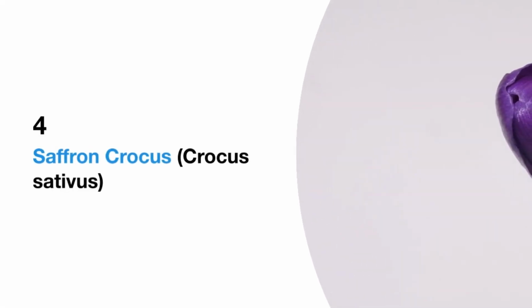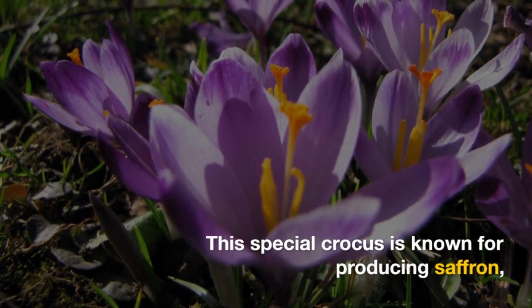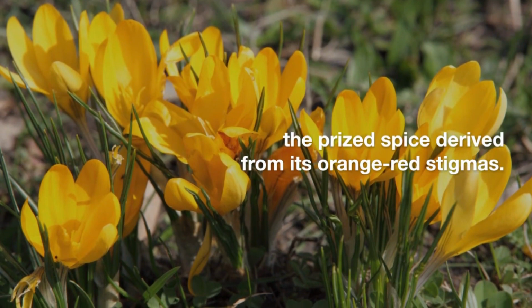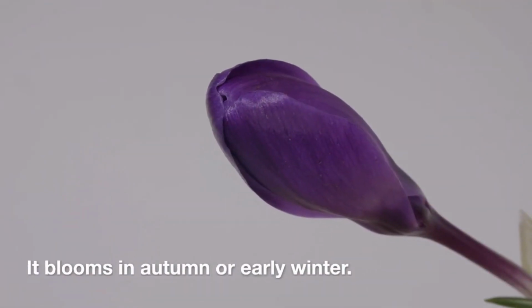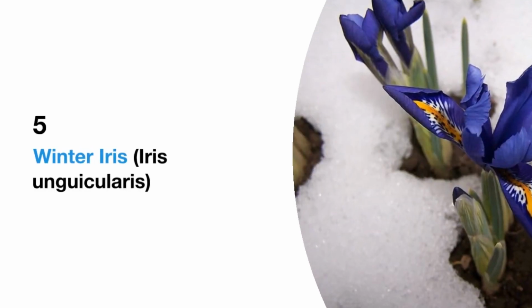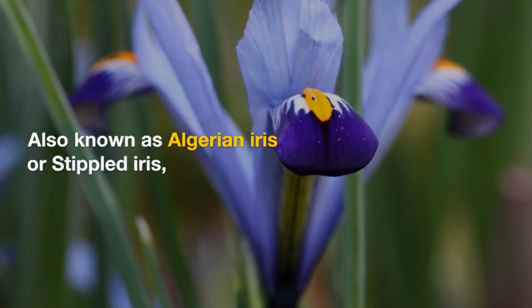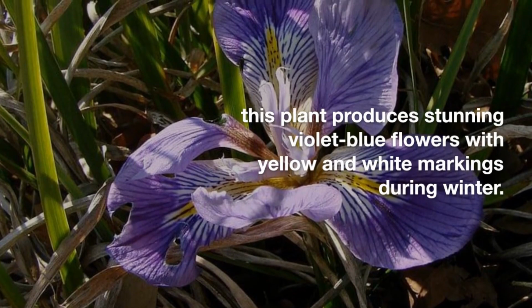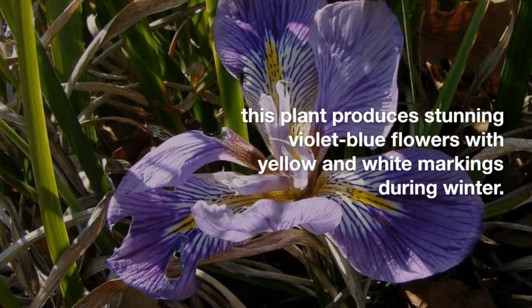4. Saffron crocus, Crocus sativus. This special crocus is known for producing saffron, the prized spice derived from its orange-red stigmas. It blooms in autumn or early winter. 5. Winter iris, Iris unguicularis, also known as Algerian iris or stippled iris. This plant produces stunning violet-blue flowers with yellow and white markings during winter.